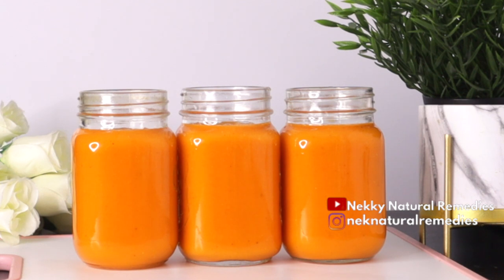The smoothie is very good, very healthy for everyone to drink. It's for everyone to drink. You are a breastfeeding mother, you are a nursing mother, you are pregnant. This is good for everyone to drink. And this kind of drink, you can be drinking it every day or you can be drinking it 3 or 4 times in a week.